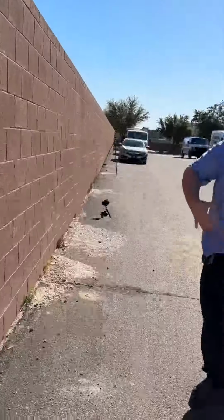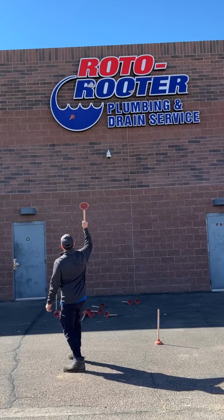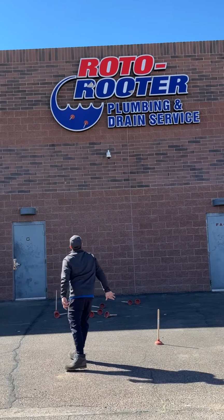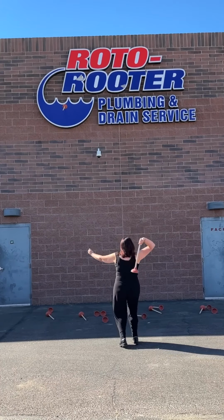There you go! Also, the GM told me they're moving into a new bigger building and getting a new sign anyway. Yes! In fact, here's the GM hitting his own plunger trick shot. All of the employees got a chance to go at it.